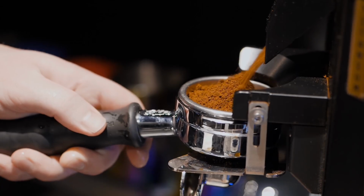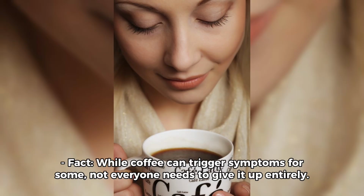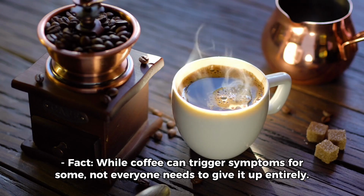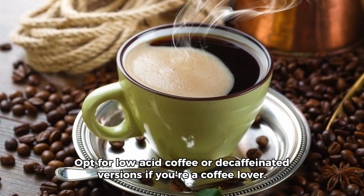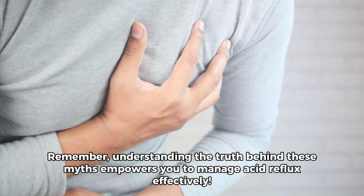6. Myth: coffee is off limits for acid reflux sufferers. Fact: while coffee can trigger symptoms for some, not everyone needs to give it up entirely. Opt for low-acid coffee or decaffeinated versions if you're a coffee lover. Remember, understanding the truth behind these myths empowers you to manage acid reflux effectively.